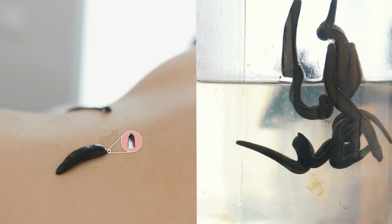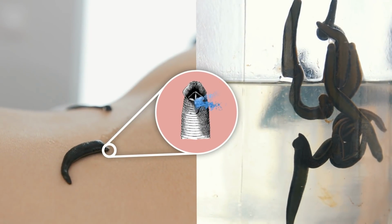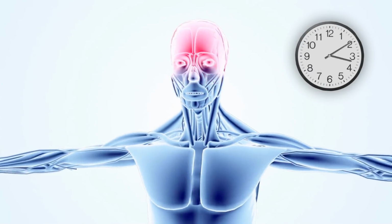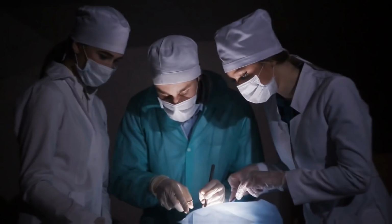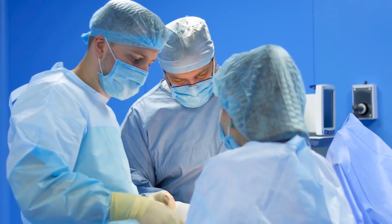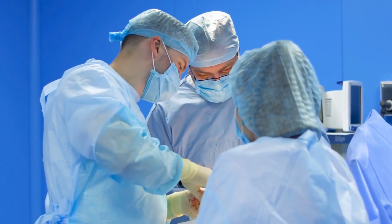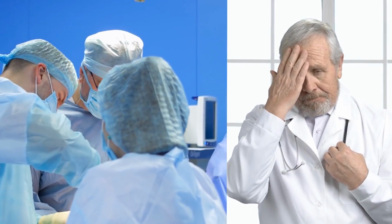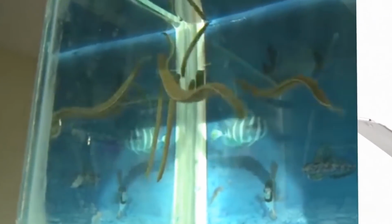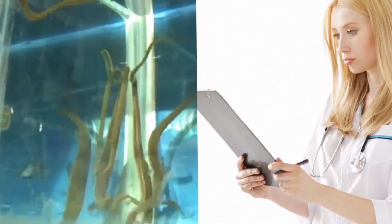This is because their bite emits a super powerful anticoagulant, which can keep the patient's blood flowing for as long as 10 hours after the leech is fed from them. In surgeries which require delicate work with blood vessels, this can be the difference between a successful reattachment of a lost limb and surgical failure. This is where leech farms come in to produce large quantities of the creatures now officially known as medical devices.